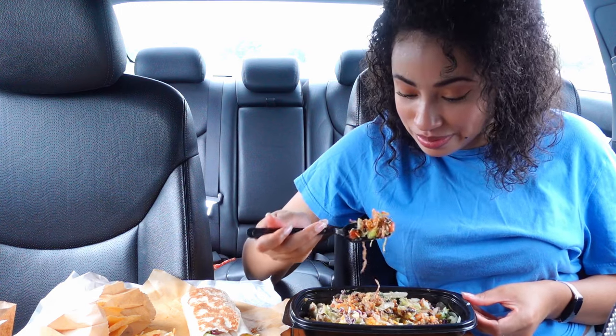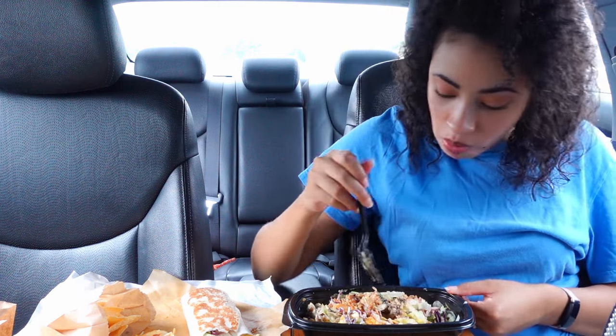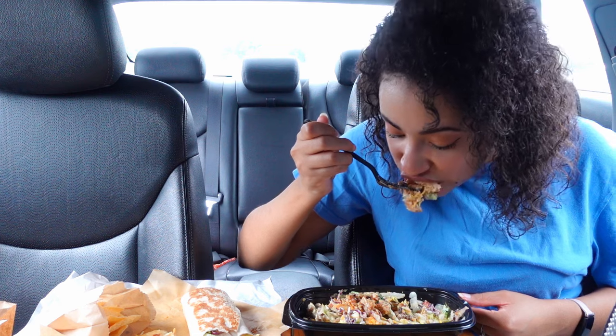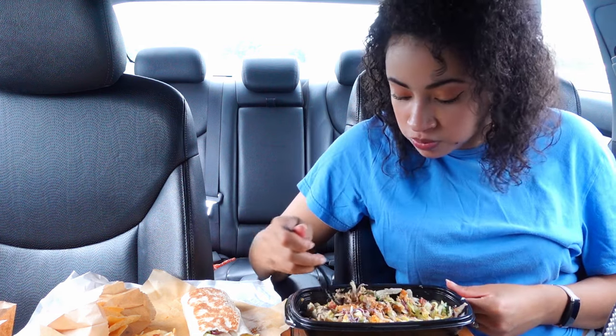Okay. Finally. I want to eat a little of everything on there. Okay. It's all right. I am not wowed. I am wild with how it looks, though. See, this is where the chips come in handy. I feel like it's a bit under-seasoned. Like, it could have been seasoned a lot better for the chicken. For pretty much everything in this bowl, honestly. Seasoning's just not there.